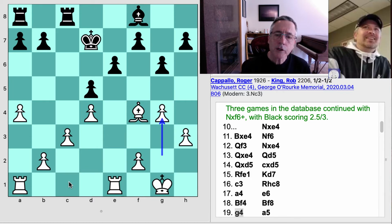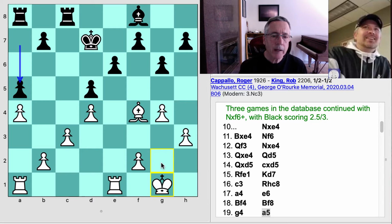Instead, I played g4. The idea behind this move was to get my king up off the back rank and start to bring it toward the center where it could be more active. Also, in some variations, it's helpful to restrain the black pawns with my pawn on g4. But it does give him time to play a5. And now all of a sudden I've got a potential problem over here.